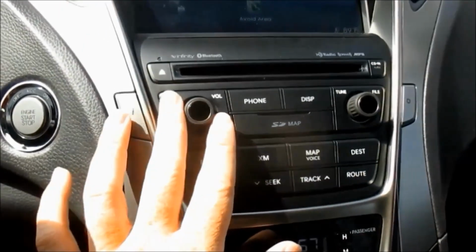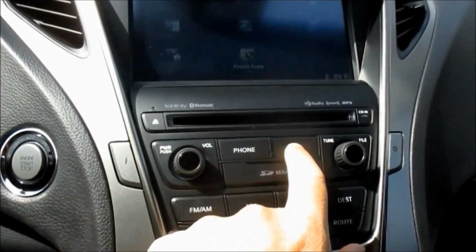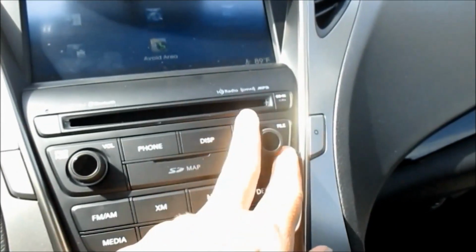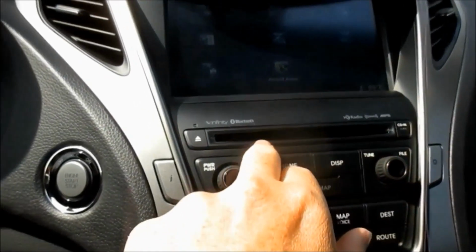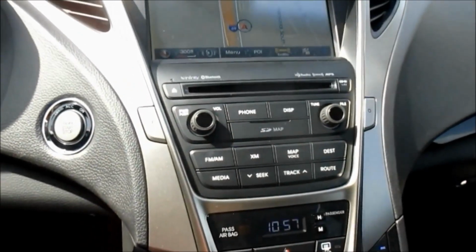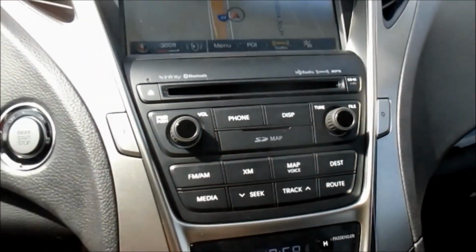Now also down here you have your volume knobs, your phone button, which allows for hands-free Bluetooth integration, the availability to turn the display completely off, and also your tune file button, and up top you can see your multi-stack CD player. Take it back to the map for a second. Also the map is SD card activated, as you can see right here.